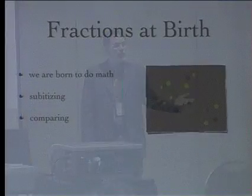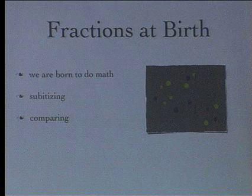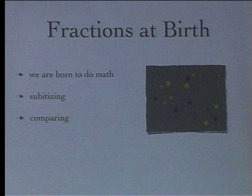We're able to compare as infants. We're able to tell, and most animals they've ever tested are able to tell the difference between a lot and a few. There's 80 and there's 20. Should I stay and fight or should I run away? Those kinds of comparisons, we're born with that ability. We're mathematicians. We can do that. And there's a great study they did with, I think, 6th graders.